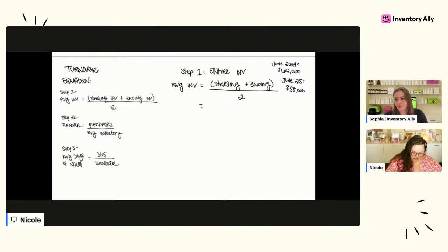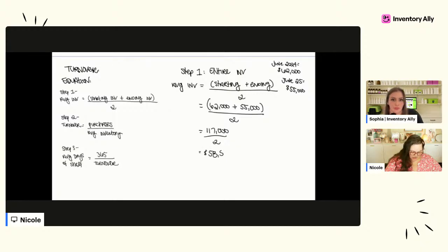Now we can plug that into our formula. I'll take our 62,000 plus our 55,000, and then divide by 2 to find our average inventory. So putting that into our calculator, we have 117,000 divided by 2, which gives us 58,500. That was the average inventory for this practice. Now that we know that number, we can move to step 2.